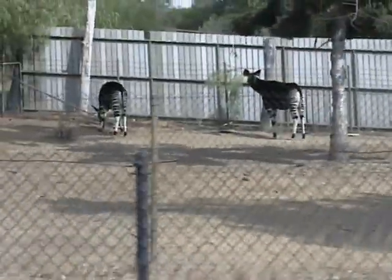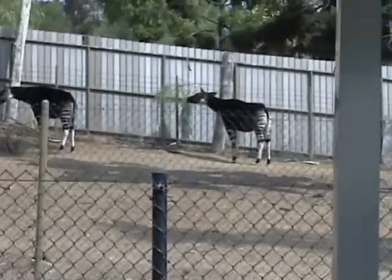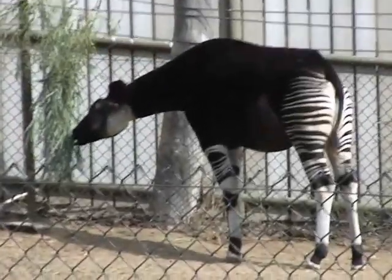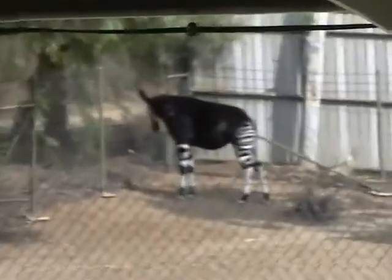Now, okapi are animals that are simply exquisite. If you look at the coat, it glistens. Okapi weren't even discovered by Western culture until 1901, and they were found in the Ituri Range, but it's true.